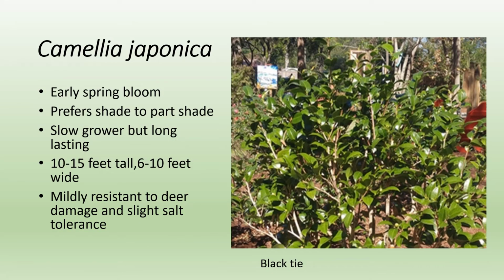Camellia japonica. There are numerous cultivars. It blooms in early spring before other plants and trees begin to bloom. It can grow 10 to 15 feet tall and 6 to 10 feet wide. The flower colors range from white to all shades of pink and red. We have many of the Camellia japonica cultivars in the Outer Banks Arboretum and Teaching Garden.